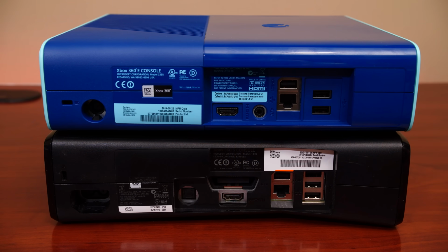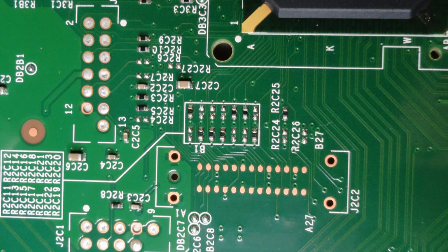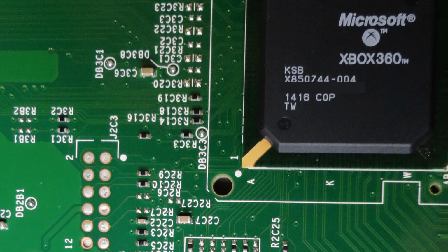Now on my particular Special Edition model, turning the system around shows a few interesting things. First, note that the system date of the unit is manufactured on August the 22nd, 2014. Now, I'm not suggesting that this is the very last unit that came off the assembly line, but it's definitely up there. This is the last revision of the motherboard known as Winchester. The Winchester motherboard revision is the very last iteration of 360 motherboard, and interesting fact to this day is that it has not yet been modded.